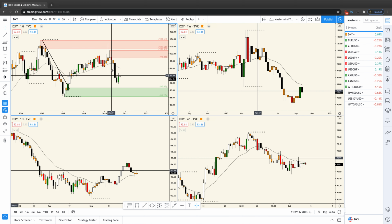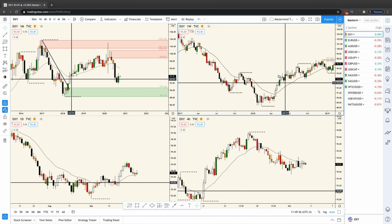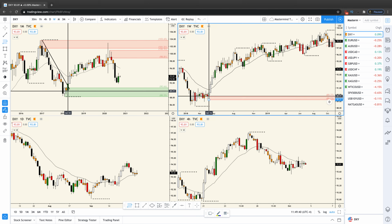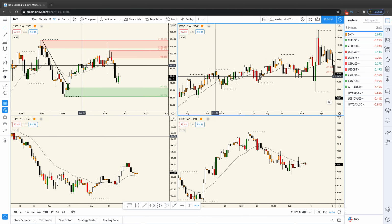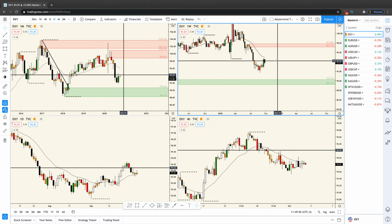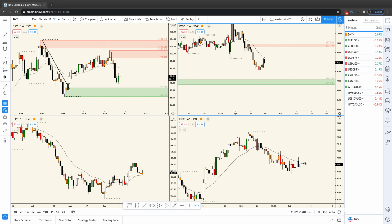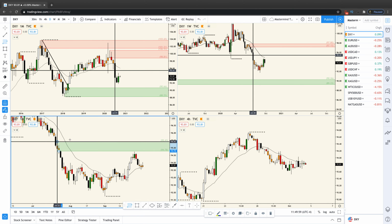As far as the weekly goes, I'm going to draw that out like that. And then within this monthly zone, we do have a little weekly area right there that I'm going to have drawn out. Yeah, so we're kind of stuck in the middle here. And we'll just have to wait to see. If it shows weakness, then we'll be looking for sells in the US dollar. If it shows strength, then obviously we will be looking for buys.